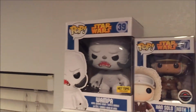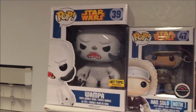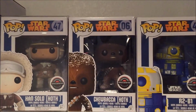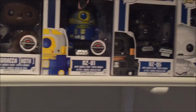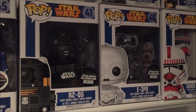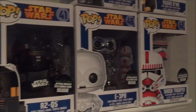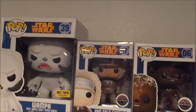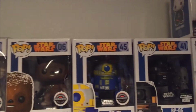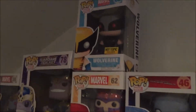Now up here on this shelf, these are my Star Wars stickered exclusives. You've got Flocked Wampa there, it's a Hot Topic exclusive. We've got a few of the GameStop exclusives that came out a few weeks ago. And then we've also got some of our convention exclusives, actually the Star Wars Celebration exclusives from last month as well. So I had to put up a separate shelf just because I was getting too many of these box figures, and they take up a lot more room.